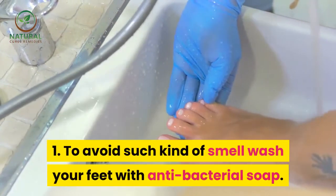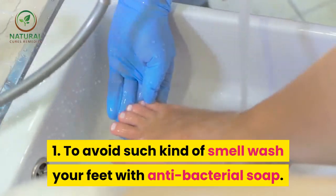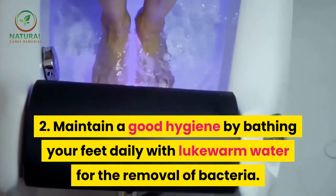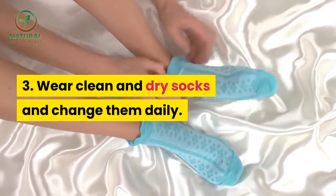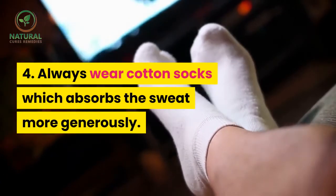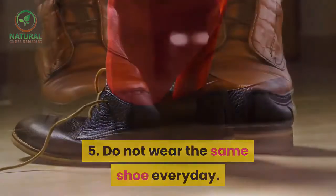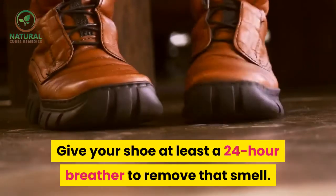To avoid such kind of smell, wash your feet with antibacterial soap. 2. Maintain a good hygiene by bathing your feet daily with lukewarm water for the removal of bacteria. 3. Wear clean and dry socks and change them daily. 4. Always wear cotton socks which absorb the sweat more generously. 5. Do not wear the same shoe every day. Give your shoe at least a 24-hour breather to remove that smell.